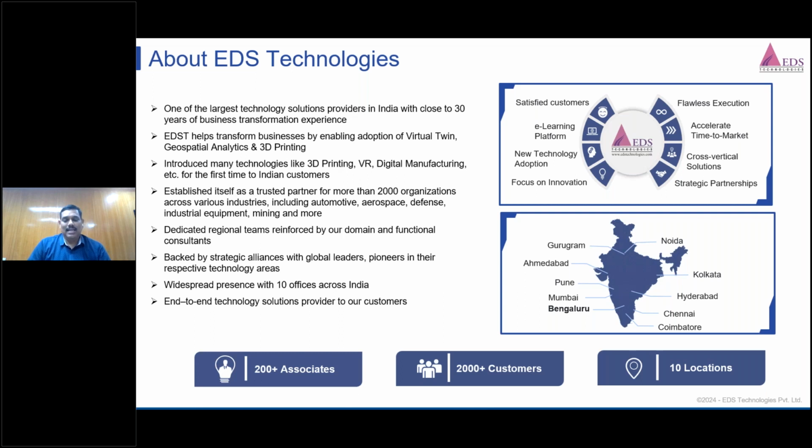So EDS Technologies started way back in 1995 in India, and we had our own product called Deneb Robotics. In order to sell our own product, Deneb Robotics, we started this organization, and as we moved on, Deneb Robotics was acquired by Dassault Systèmes, and we became natural partners with Dassault Systèmes. So we are headquartered in Bangalore.